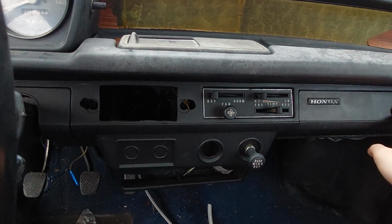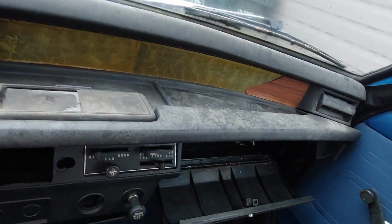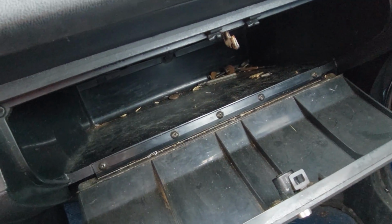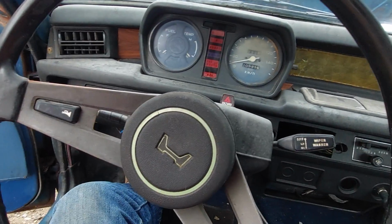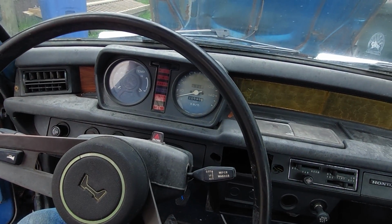Pretty cool. And look how deep that glove box is. That's amazing. If I can show you guys. There you go. Mirror got knocked off. See? It's actually pretty deep in there. It's quite nice. And this thing does a really good job of space saving type stuff. It conserves space very well in here.